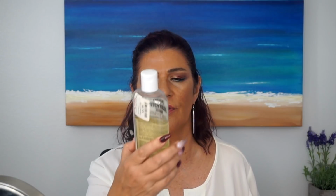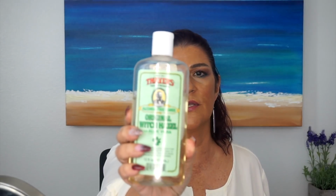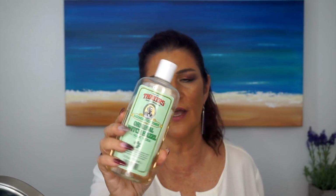After I cleanse my face, I use a toner, and there are 2 toners that I alternate. One is Thayer, and this is the original witch hazel. It's made with aloe vera, and it's this one. I use whichever one from Thayer I find. Since it doesn't contain any alcohol, I don't have to worry about it drying out my skin.